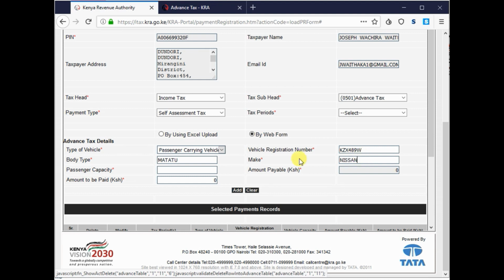Actually, don't guess things here. Check your logbook. The passenger carriage capacity, this is 10. Once you fill that, it auto-fills for you. I told you it's 720 shillings. So you multiply by 10, it gives you that. Actually, it's 11. A minibus has how many? 11, right? 11 carrier. So out of this 7,900, how much do you want to pay?